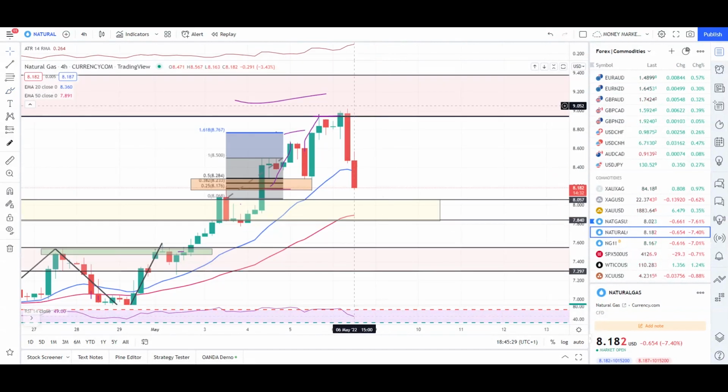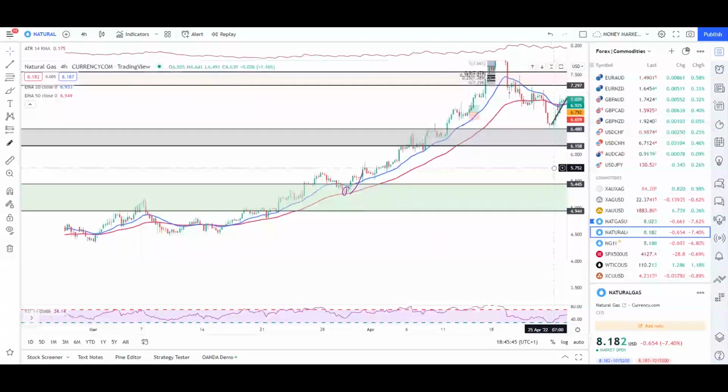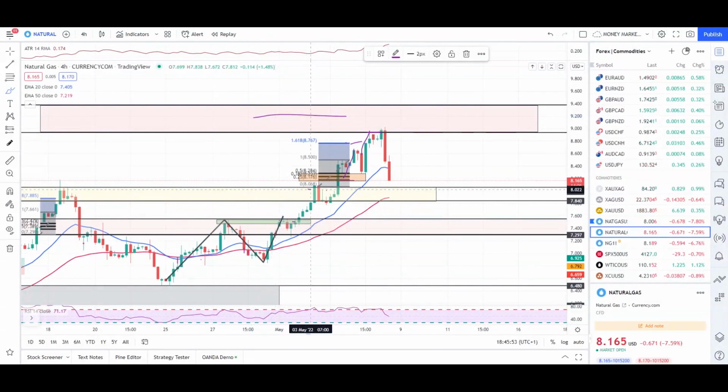So with lots of talking, guys, let's start our analysis. Let's see what to expect next from natural gas. Right here, the market is now pushing down, and overall, if you see, the market has been in an uptrend for quite a while now. But as you know, we have these zones marked right here. These are the zones where we can grab some nice pips and some counter trades from.